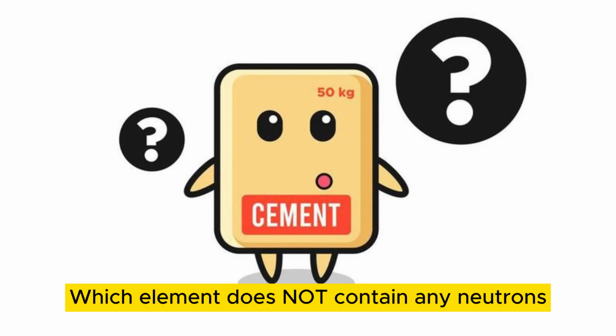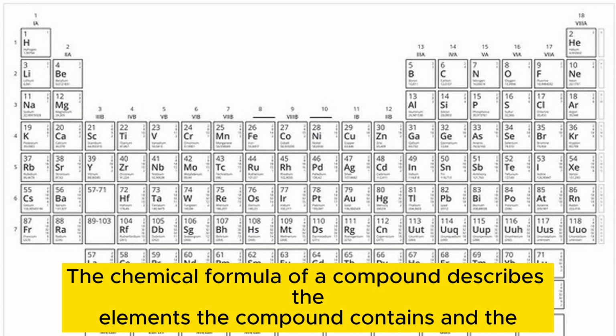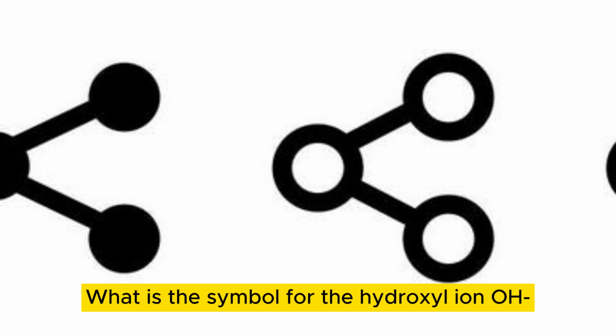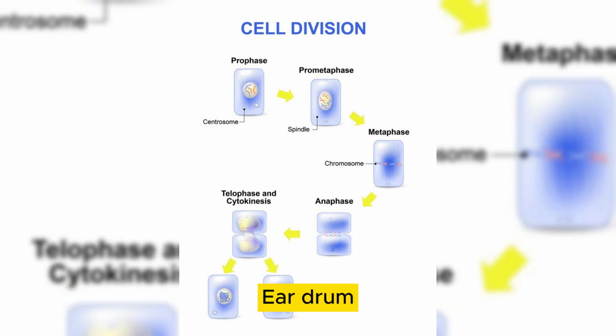Which element does not contain any neutrons? Hydrogen. The chemical formula of a compound describes the elements the compound contains and the ratio of elements in a compound. What is the symbol for the hydroxyl ion? OH. The tympanic membranes are also known as the eardrum.